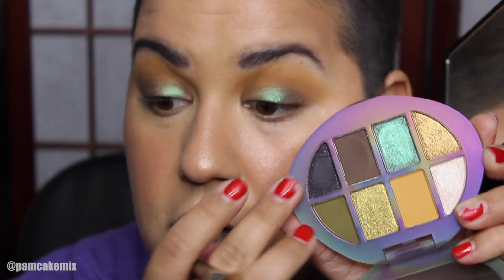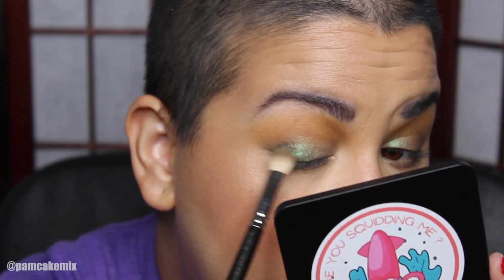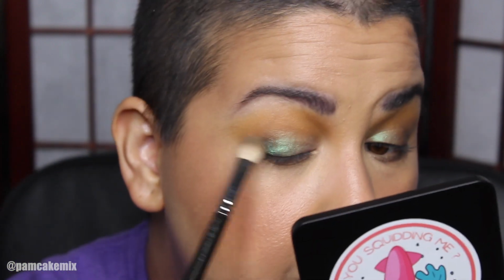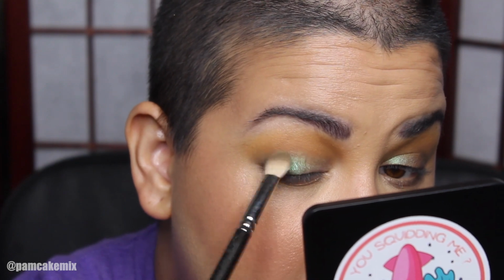Now I'm gonna go into this super dark shade using that same brush. I'm just gonna pick up the tiniest bit, just a little bit, to sort of build up a little bit more dimension right here. I figured this is one of those with the glitter in it, so it might not show up, and oh yeah, that's doing what I wanted to do. Just to deepen out this outer corner.